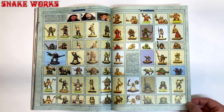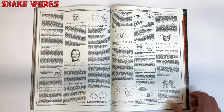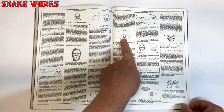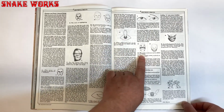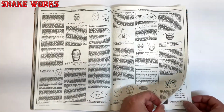Lots more old miniatures and faces here. And here it tells us how to paint faces, including eyes. Oh, that's the iris, isn't it? And this looks like a masked man. War paint or tattoos can be added in any design. And any design we shall add.